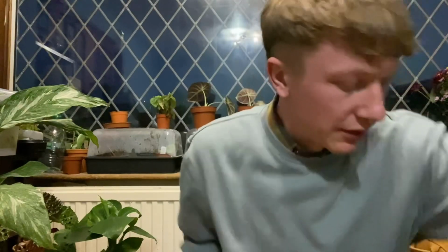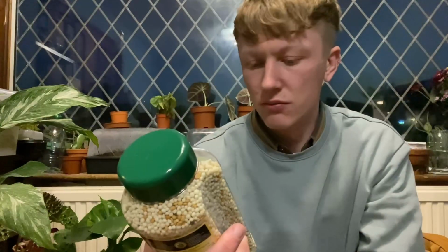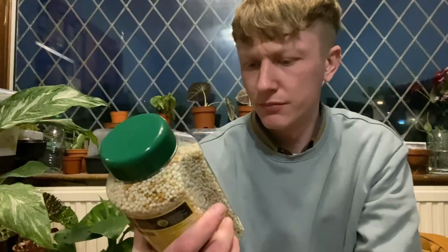I'll go through some of the miscellaneous stuff I bought first. So I bought some multi-purpose plant food. Yeah, just continuous release. I'm just going to use that for hanging baskets and seasonal containers.